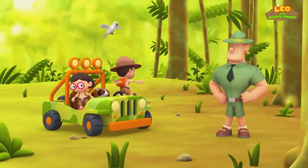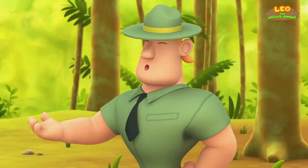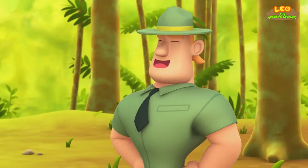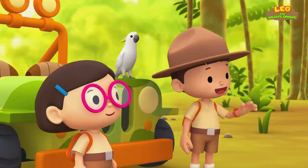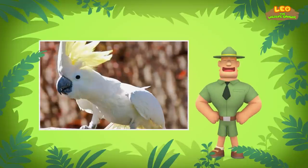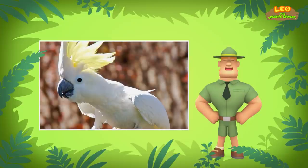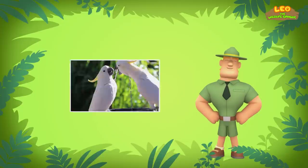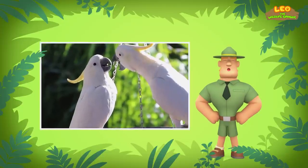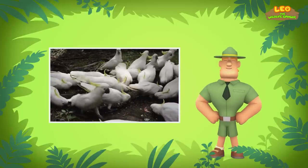Ranger Rocky! Hello, Junior Rangers. Ah, I see you've brought with you a yellow-crested cockatoo. Yes, Ranger Rocky. We're trying to bring it back home. Yellow-crested cockatoos are intelligent birds, and they can live up to 50 or 60 years old. Yellow-crested cockatoos like to rest and eat in pairs, or in a flock, which is a group of birds.